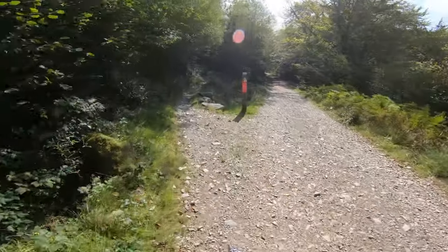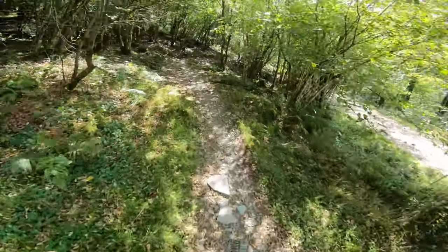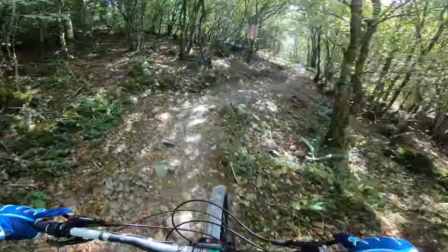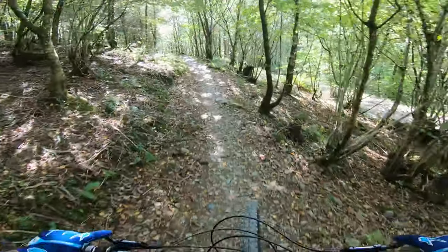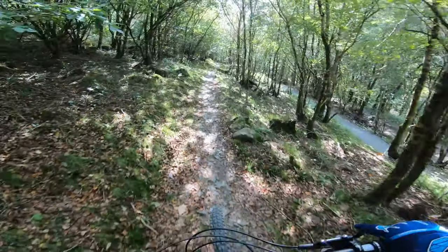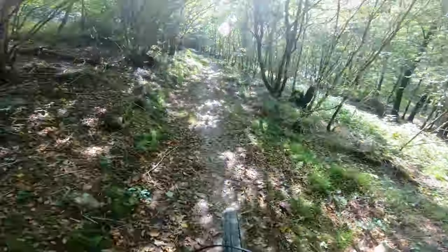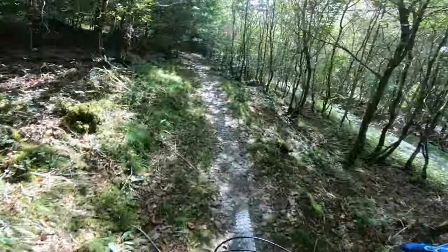Right, so I think this is graded a red trail, so let's see how difficult it is. So with it being Wales, it's bound to be rocky.